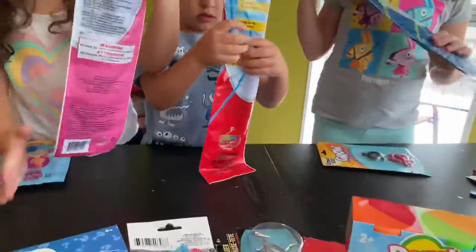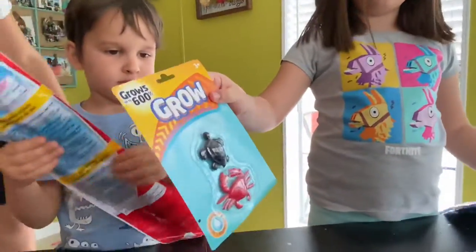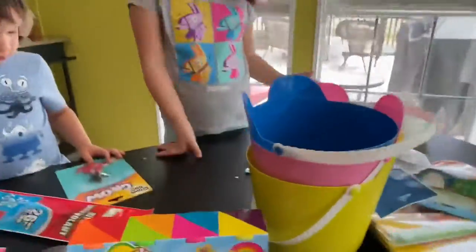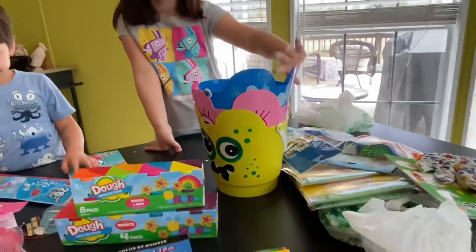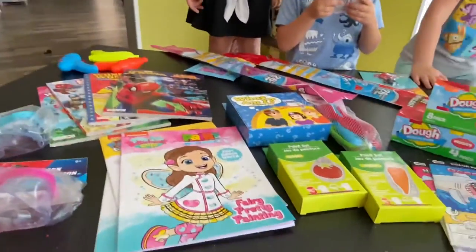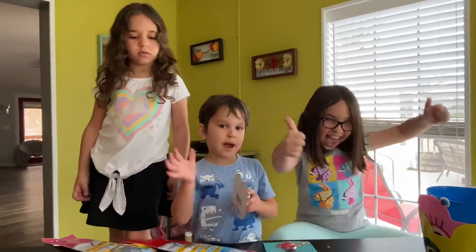Good job. All right. And then what are those little turtle things? These, you put them in water, and they get really big. They grow up to 600%. We can put those in the pool. Woo! All right. Well, we got a lot. We got buckets, really cool buckets to go hunt and find all the rocks that we're going to paint. I mean, we got a lot of stuff. This has been an awesome haul from Dollar Tree. I am very, very excited. So we're going to go have some fun and hopefully get through this next couple of weeks without going crazy.